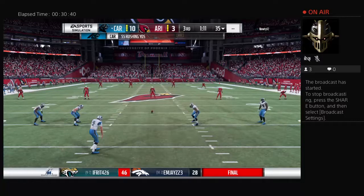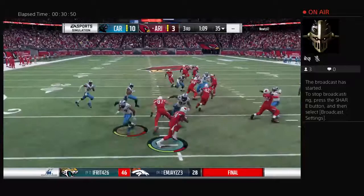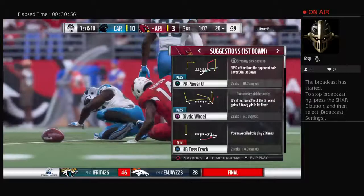Gano out to kick this one away. That'll be taken in the end zone. And the decision to come out is going to cost him five as he's taken down right at the 20. The Cardinals offense now works their way back onto the field.